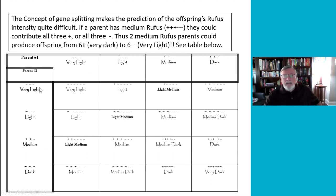And when we combine these, if a parent that has the Rufus genes that are three minus, and the other parent also adds three minus, you're going to get a six minus rabbit. No Rufus impact whatsoever. As the roll of the dice occurs, I've got different combinations in here. And you can see that toward the middle, you can get light medium, which we went with the parent being that. But there's the chance that the dark plus and the dark plus will give you a very dark rabbit.